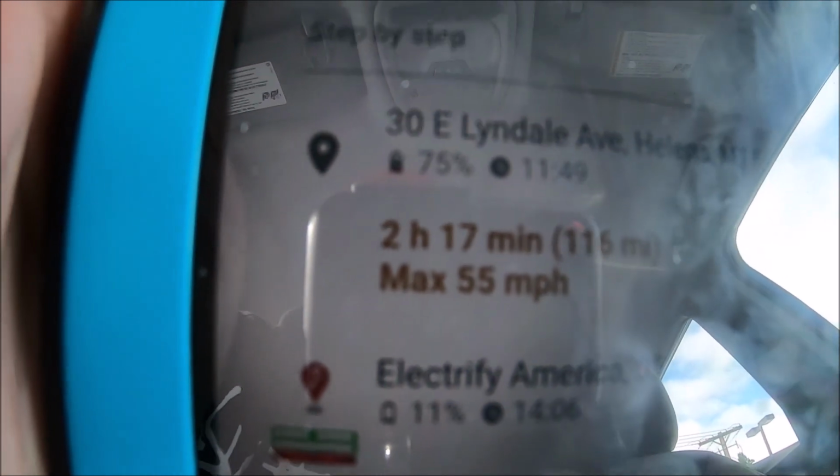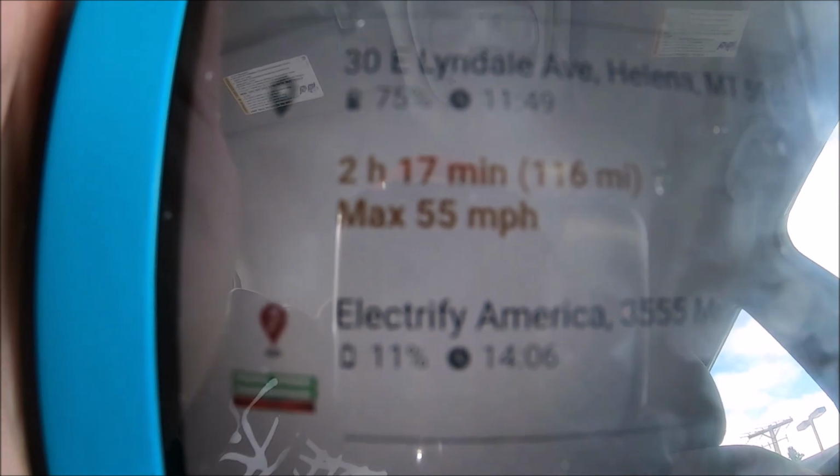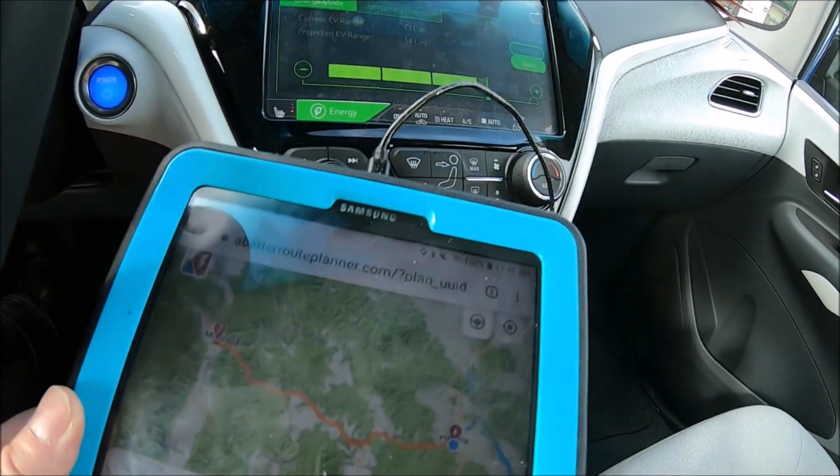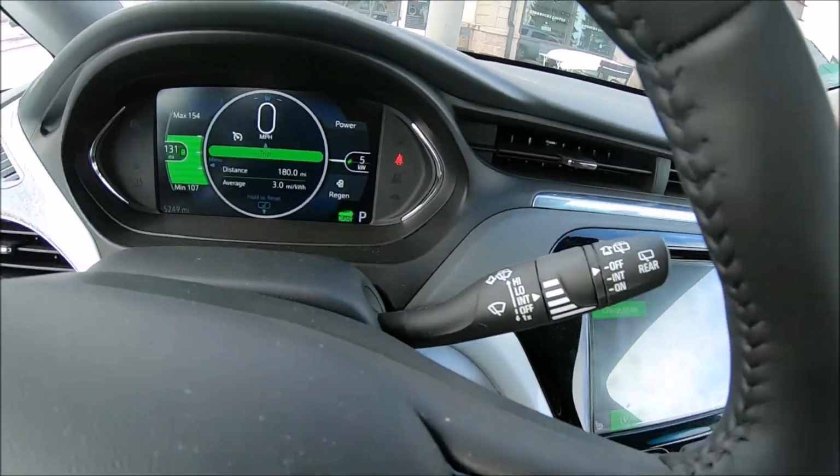75% starting, it will take over 2 hours at only 55 miles per hour, and we will get there to the Electrify America charger in Missoula with 11%. So we can't even make it home with what we got here, according to this. So we're shooting for an actual 75% according to the tablet, and then we'll try to make it to Missoula. We got another little more than 30 miles to go from there, about another 35 or so, but we're trying to make it to the fast charger there.